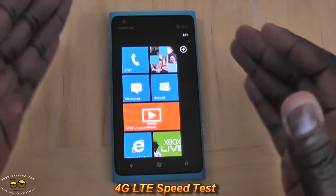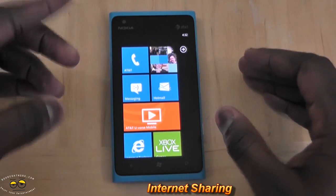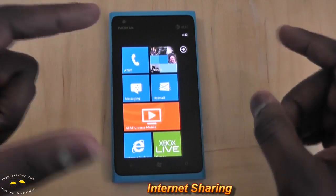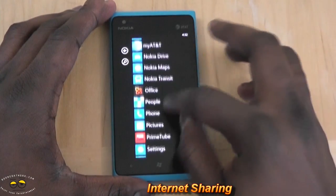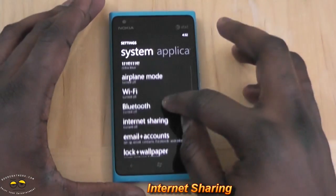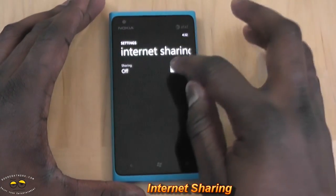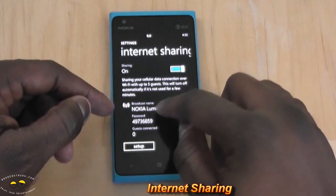So this is a 4G LTE device. We also have internet sharing, which is something the other Nokia Lumia devices didn't have initially at launch, but the Lumia 900 has it right off the bat, and you can share your LTE speeds with up to 5 devices. All you have to do is go to internet sharing, turn that on. Takes some time, and there you have it.